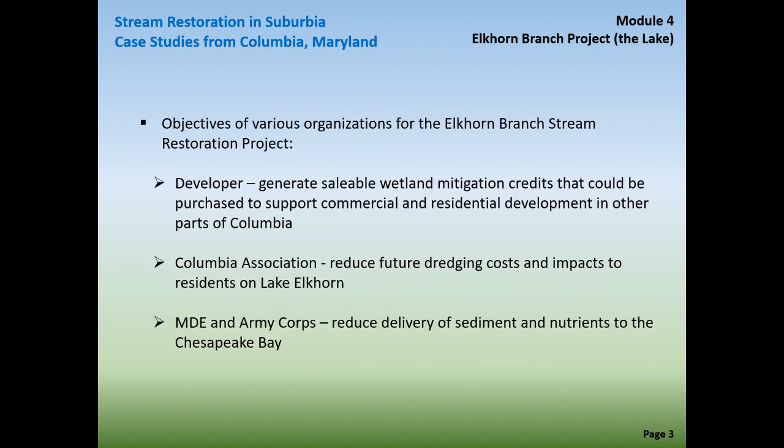The objectives of the stream restoration project depend on which organization you're looking at. Now, the developer who was proposing it wanted to generate saleable wetland mitigation credits that they could sell to real estate developers in other parts of Columbia. So they had a purely financial interest in doing this. It was literally just a development intended to make money for them.